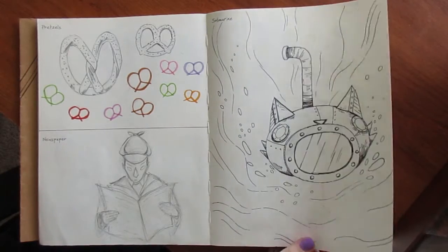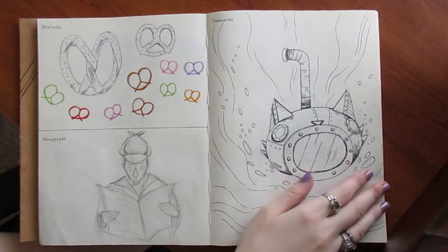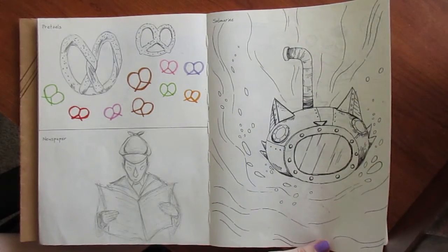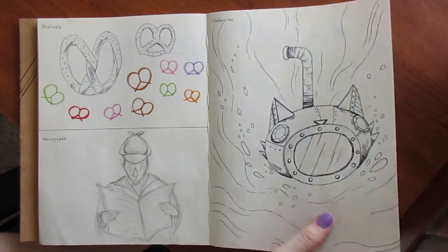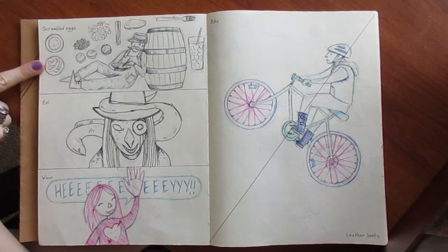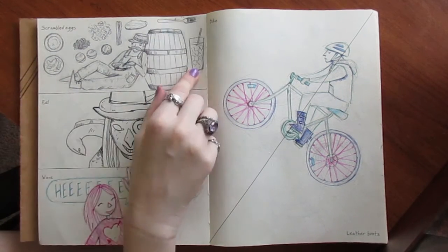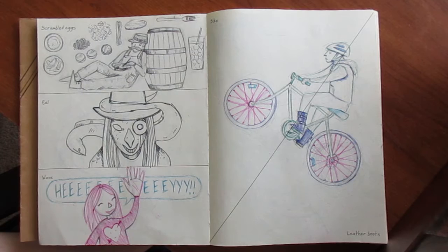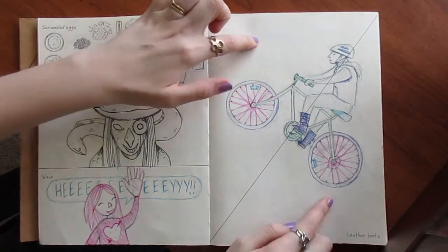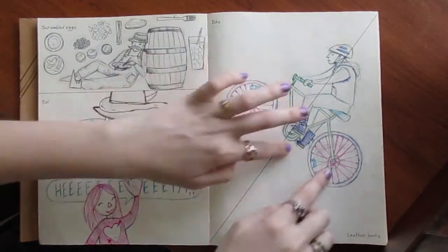For submarine, I drew this little cat submarine I feel like the cat would use to go look at some fishes underwater. Scrambled eggs, this is the order I always get at Cracker Barrel. And eel, wave, for bike, and leather boots. I combined them, I cheated.